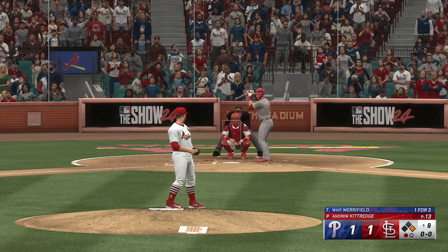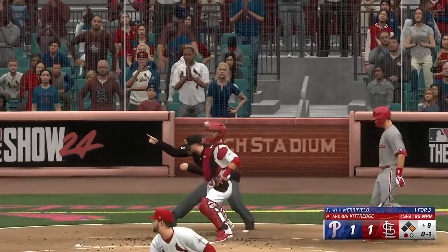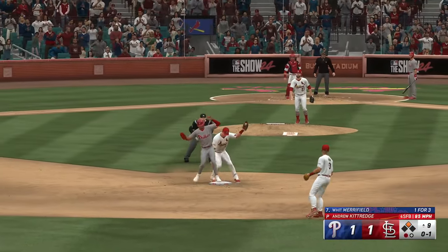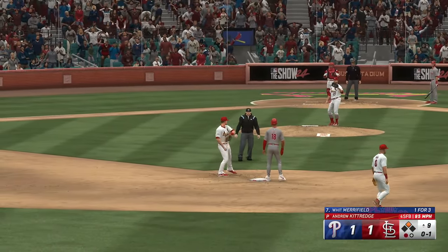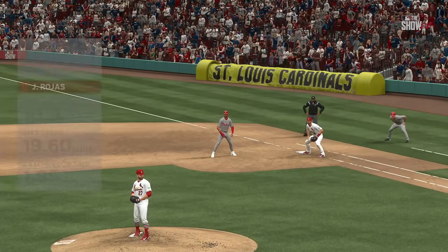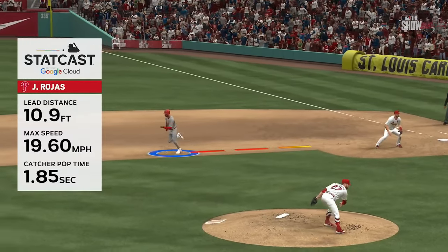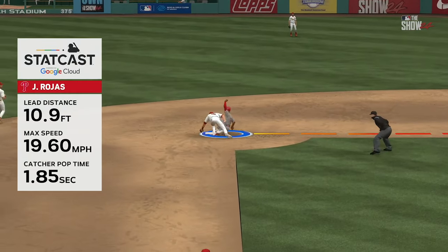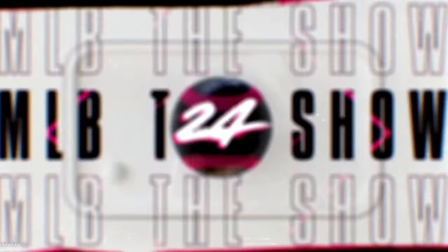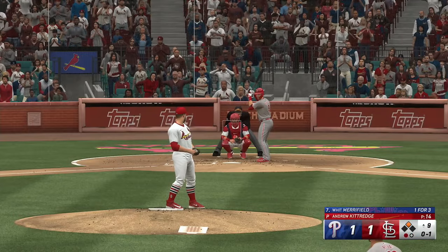Whit Merrifield digs in now. Runner takes off. Pitch in for a strike. Safe at second with a stolen base. Chris, his wheels were the difference maker on that play. Just got in there. Yeah, with StatCast's help, we see his top speed on this stolen base, and that's a big number. I mean, man, he really made his athleticism work for him on that one.